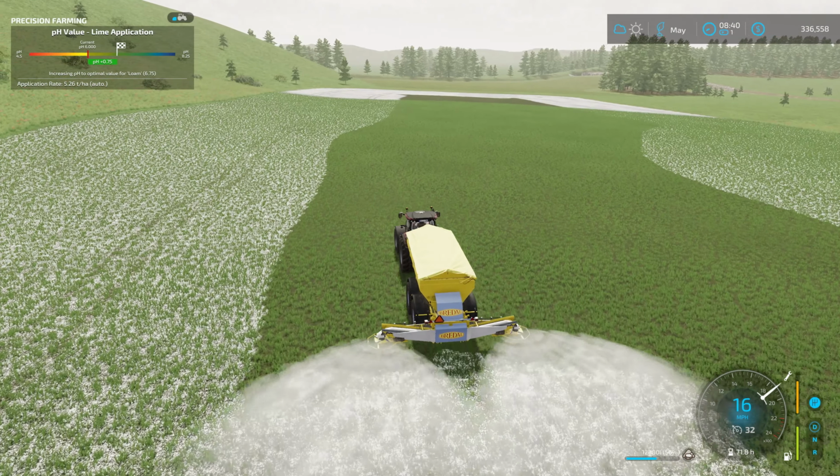So at least the pH value is showing perfect. Nitrogen says it's fine. If you get in the right spot, it says it's fine. And it still says expected yield 69 out of 100. But we have to keep in mind, I have not plowed over here yet, and I haven't mulched over here yet either.